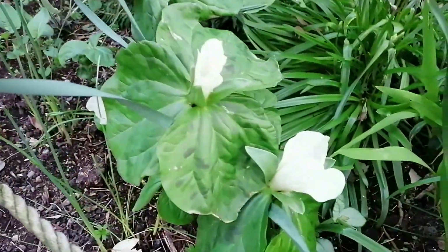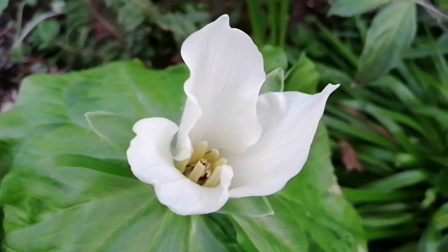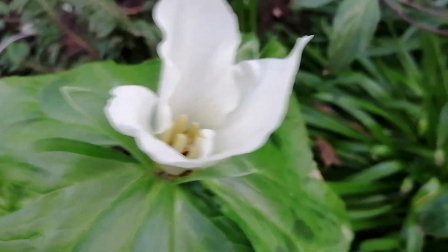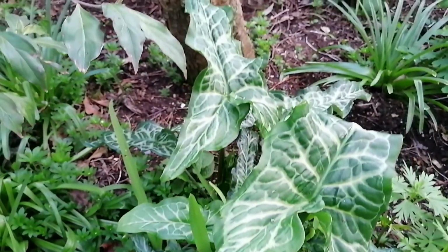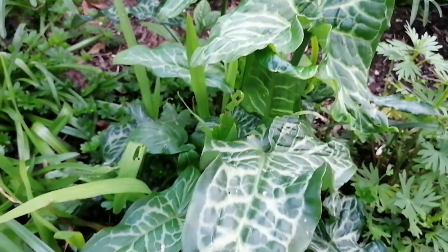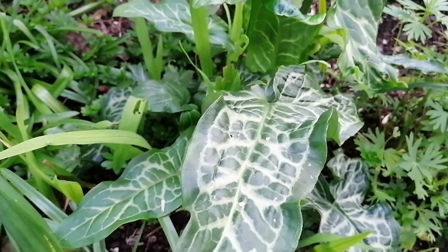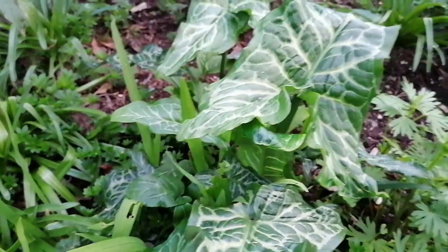And this is a white variety, and it's still got the nice patterns on the leaves, and the most beautiful handkerchief type flowers. I think they're amazing. This one here is the Lords and Ladies, the maculatum one, which is Arum italicum maculatum. So it has these kind of silvery veins.